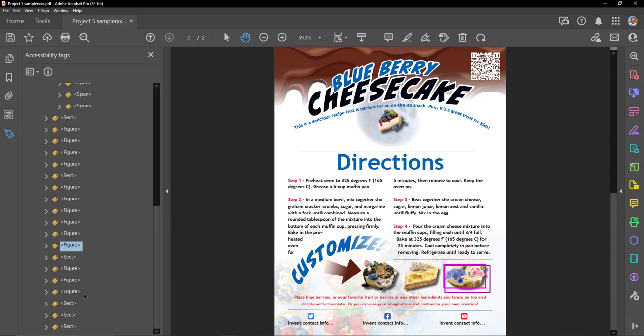Customize. Three custom cheesecakes: cheesecake with mushrooms and decay, cheesecake with mushrooms and bones, cheesecake with flowers and thorns. Place blueberries, or your favorite fruit or berries or any other ingredients you fancy, on top and drizzle with chocolate. Or you can use your imagination and customize your own creation.